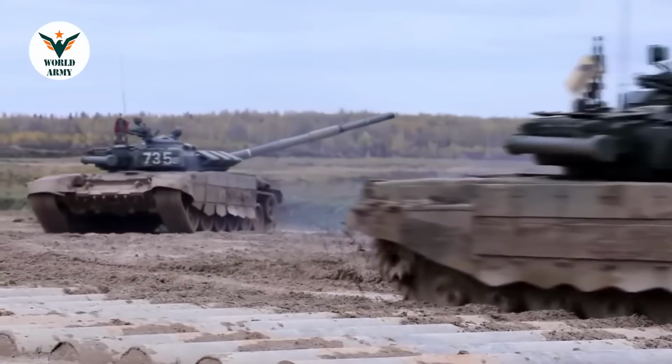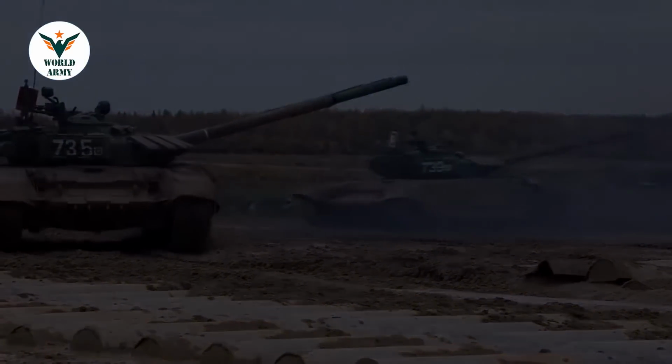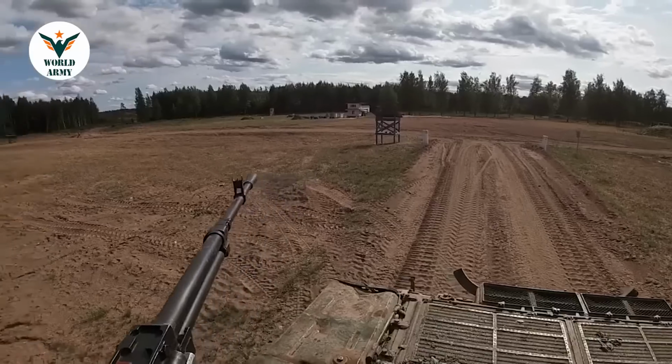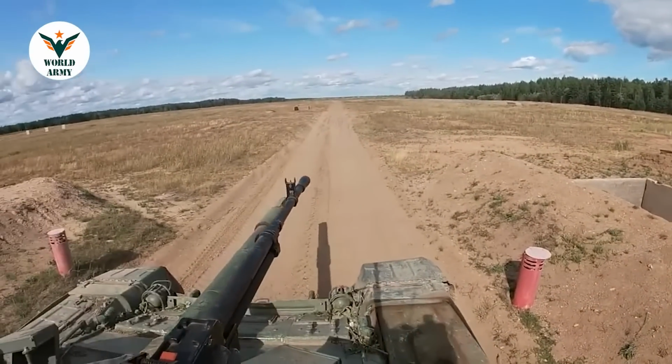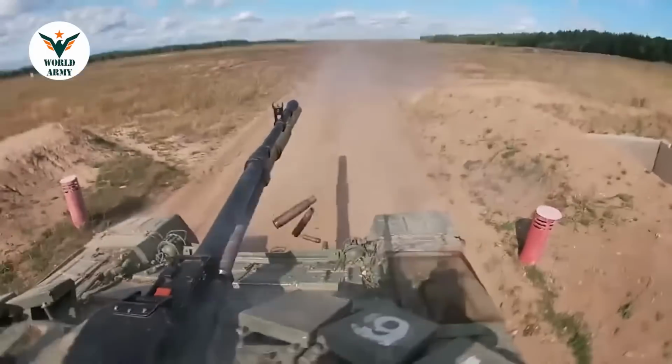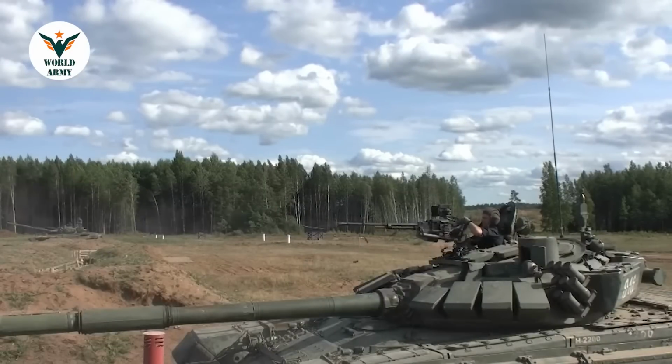The T-72B3M MBT is mounted with the new Relikt explosive reactive armor, ERA, replacing the previous Contact-5 second-generation ERA. The new armor offers superior protection against shaped charges, tandem warheads, APFSDS rounds, anti-tank guided missiles, as well as low-velocity and high-velocity missiles.